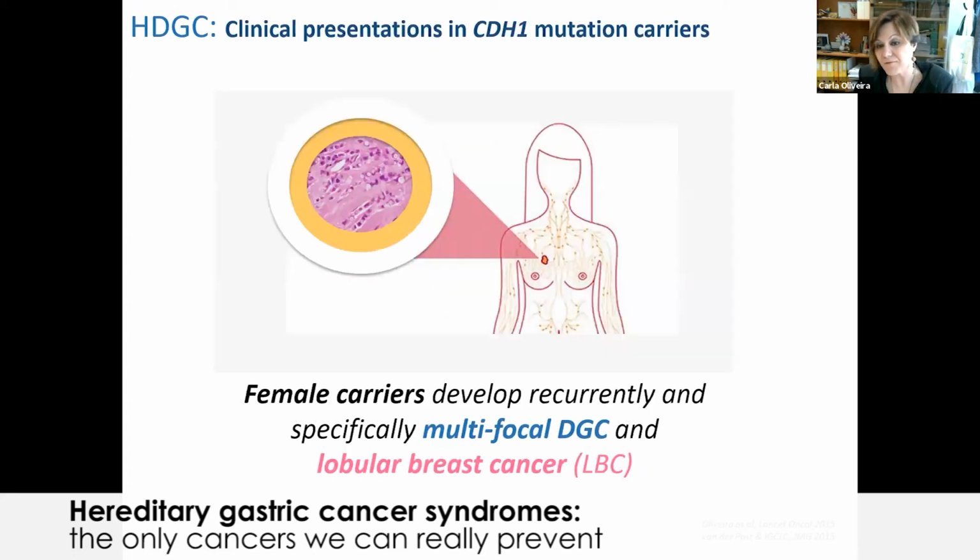But then we have the lobular breast cancer. We also have certainty that lobular breast cancer is the specific histological type that you develop in this disease, not other types of breast cancer like ductal breast cancer or others. It's specifically lobular breast cancer, and we know that males are not affected.